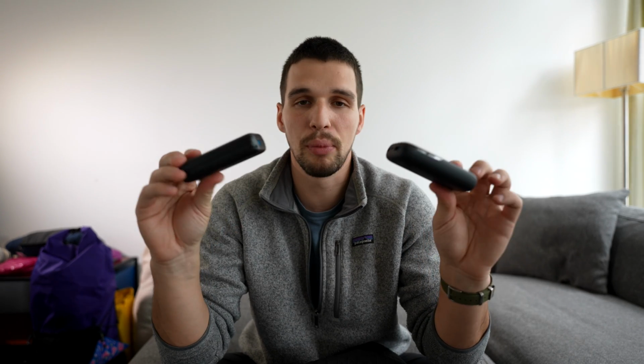These are both 10,000 milliamp-hour battery packs, and they are both 22.5 watt input. What that allows me to do is charge them both simultaneously using the 45 watt charger in under 3 hours, again, minimizing my time spent charging my battery banks.